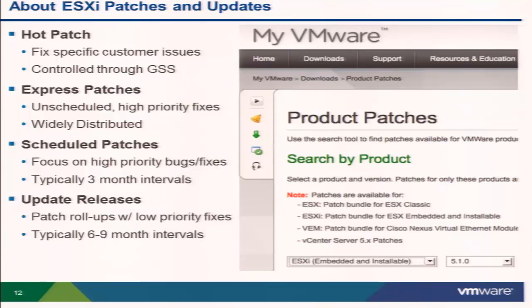And then the last kind of update is the update release. So update 1, update 2. That's really a rolling update, and it will include all the patches and updates from the GA or the prior update. It basically rolls everything up and includes that. Those are typically released about 6 months after the initial release, we'll have our first update, and then about 9 months after that. So kind of a 6-9-9 schedule. So that's a little bit about the types of patches you can see and how often you can expect those to come out.